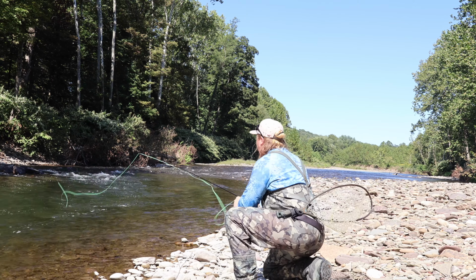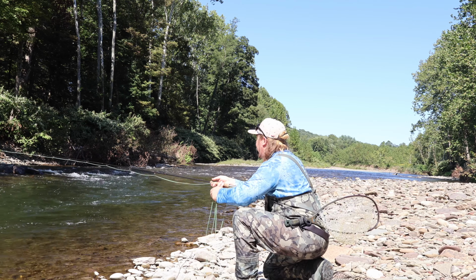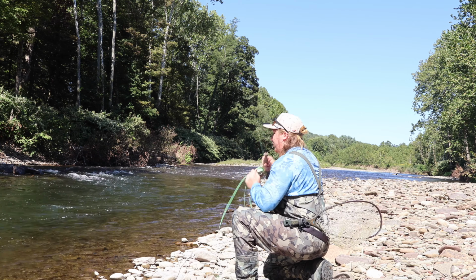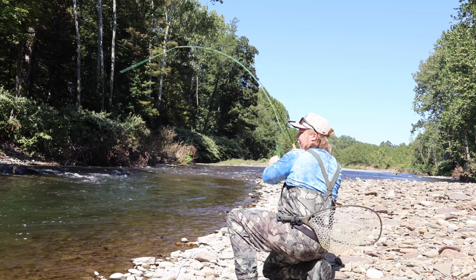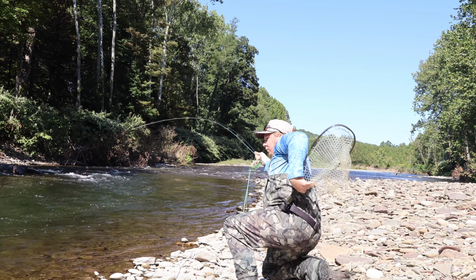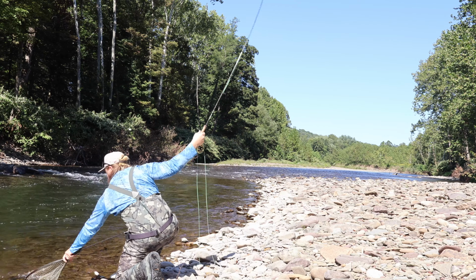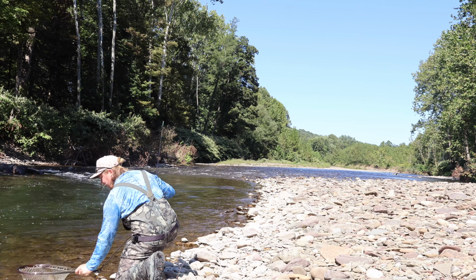Oh, there was one. I just saw him flash on it. Just saw him flash on my nymph. There's another one. That feels like a better fish. Oh, that's a nice rainbow. Got him. That's a gorgeous fish.